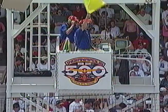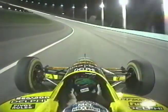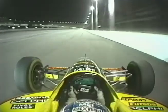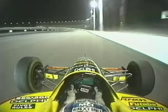When an accident occurs, the spotter notifies the driver. Updates on the driver's position and lap times are fed to the cockpit.